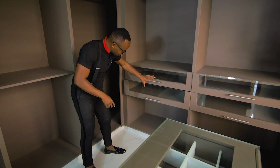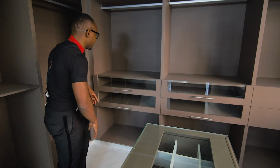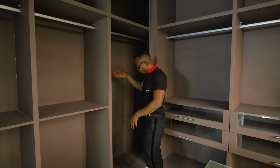Then the lower compartment has been left so that when we come with the shoe racks, we can just place them in there. Then you arrange your things. Then on the upper levels, we have provided the chrome pipes for hanging your clothes or your shirts up there. Then on the right hand side, we have this tall unit whereby now if you have trench coats or you have the big whatevers or the dresses, you can have them there.